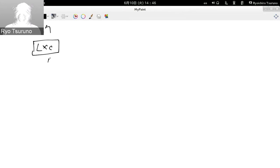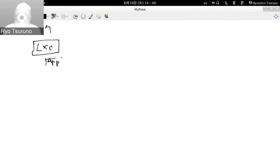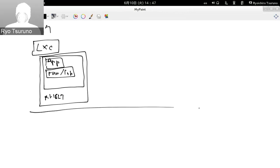So you have an application, oh man, hard. Application and runtime library, and package it into one, and then you run it on Atomic Host or RHEL, and you can have a whole bunch of these images multiple times, right? So that's a benefit.